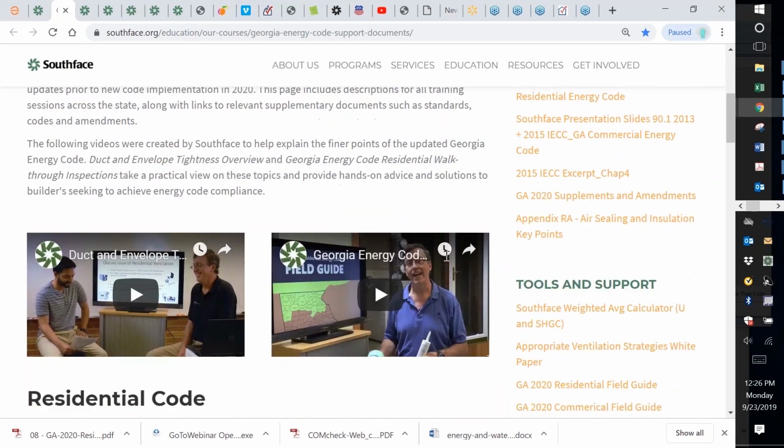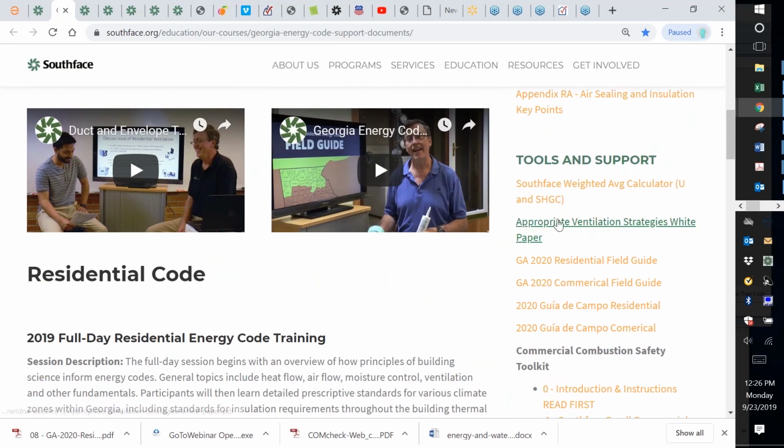Scrolling down, there's a couple other things that you might find useful. There's one about appropriate ways to do fresh air in houses. And the one we really want to focus on is the 2020 residential field guide. Please note there's also a commercial one. And I believe this is a translated version in what language? That looks like Spanish to me. So I'm not going to click on that one right now, but hopefully that will help you out and be useful to you.